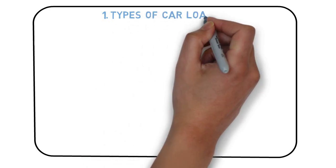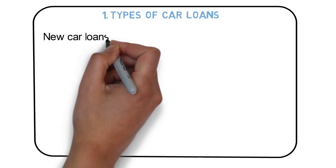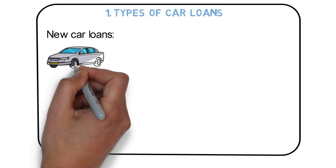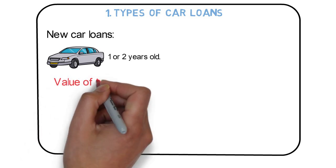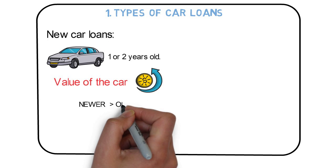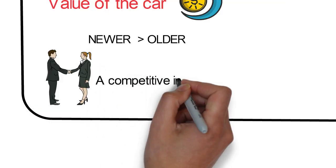1. Types of car loans. There are 2 main types of car loans. 1. New car loans. Available for buying cars that are brand new, and some lenders will let you use a new car loan for a car that is 1 or 2 years old. Typically, a new car loan will be secured by the value of the car. New cars are generally worth more than older models, so you might be able to negotiate a competitive interest rate.